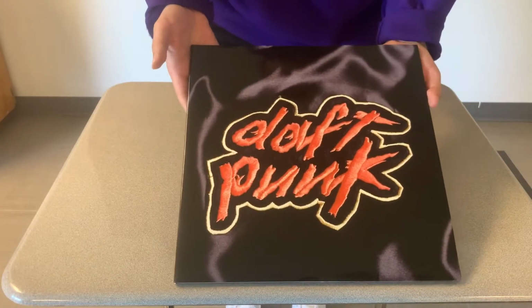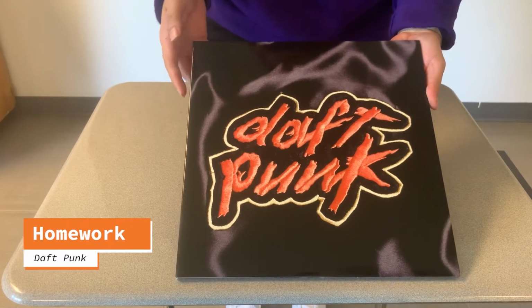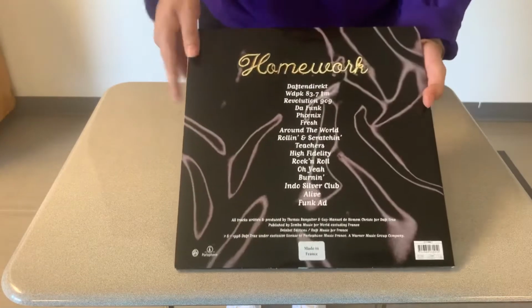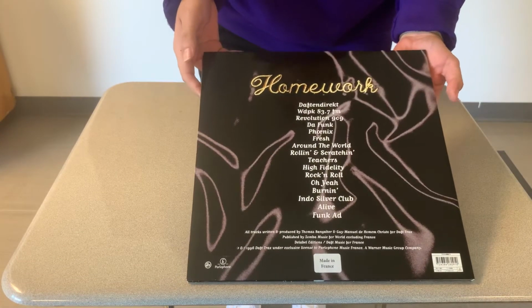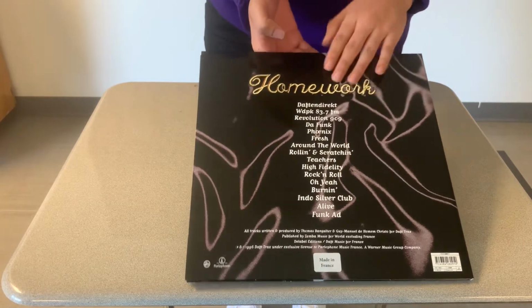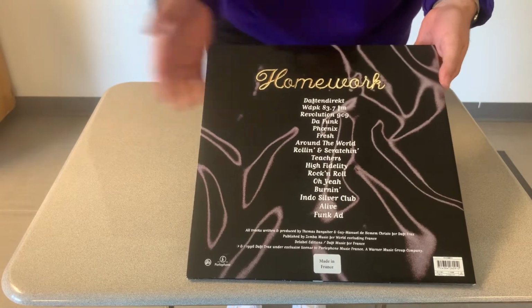Alright, so the first record in my monthly roundup is Daft Punk's first album, actually, titled Homework. Definitely a nice little project of theirs. Wouldn't say it's their best, as I feel like they have improved over time since this release, but still pretty solid. Definitely worth having in your collection.